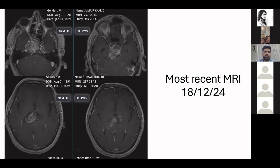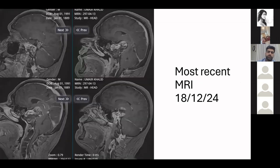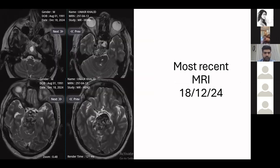So here we can see that the component is causing mass effect on the pons, and probably the origin of multiple cranial nerves is disturbed because of this compression and mass effect. As you mentioned in the history, there are multiple cranial nerve involvements. So it's because of the involvement of the right cavernous sinus and then the mass effect on the brainstem, from where most of the cranial nerves are exiting.